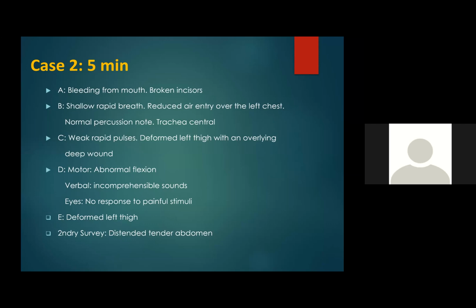She also has weak, rapid pulses and deformity of the left thigh with an overlying deep open wound. So what should we do? We have to apply a pressure dressing and give a bolus of fluid. Excellent. Then we go to D, disability: motor abnormal flexion, incomprehensible sounds, eyes no response to painful stimulus. This is just how to calculate the Glasgow scale, which is around 7 or 6.